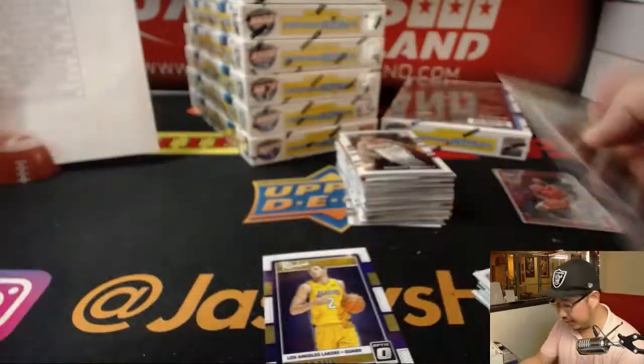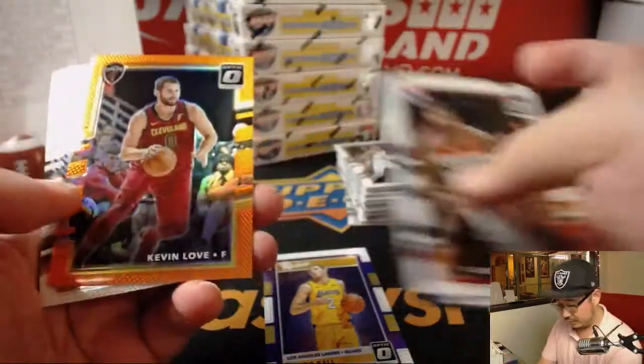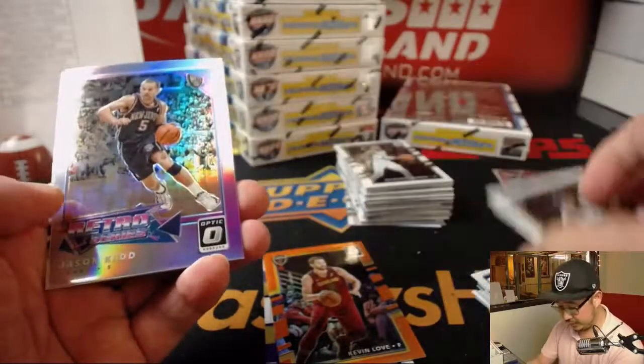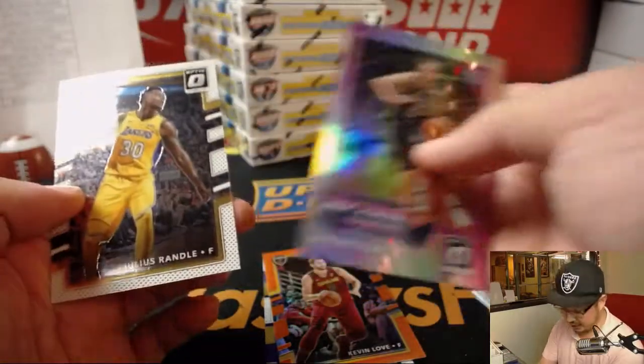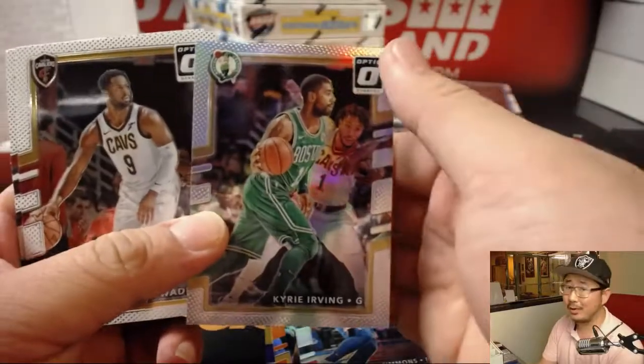Lonzo Ball, the rookies. We got Kevin Love, 199 for the Cavs. Be for James. Jason Kidd, look how young Jason Kidd looks there, and orange Julius Randle. There's Lonzo Ball, Ben Simmons silver, that's pretty strong. Poor Kyrie Irving.